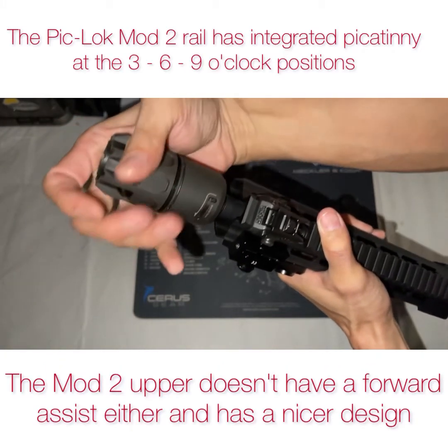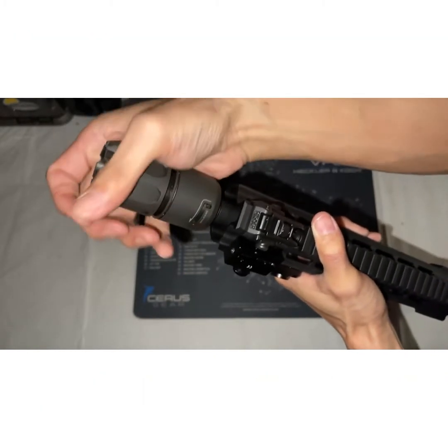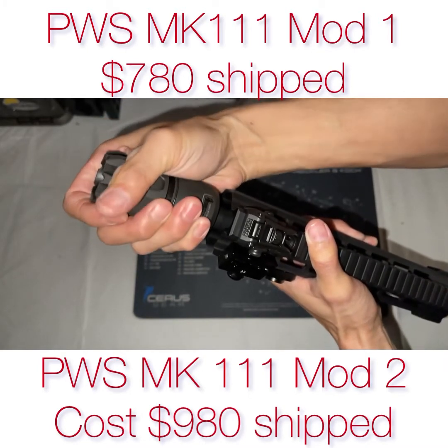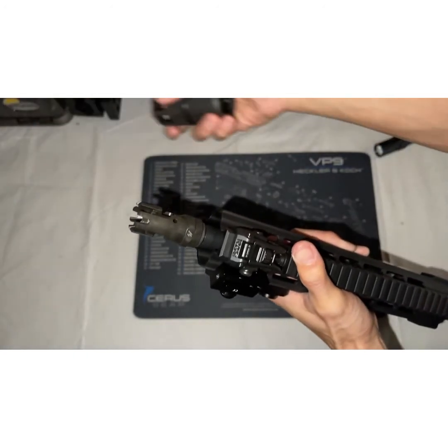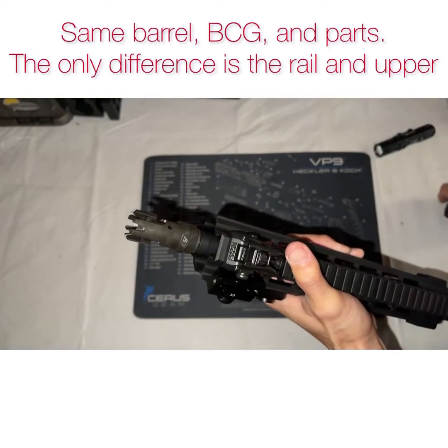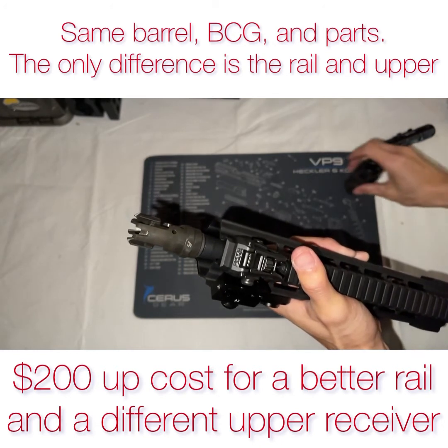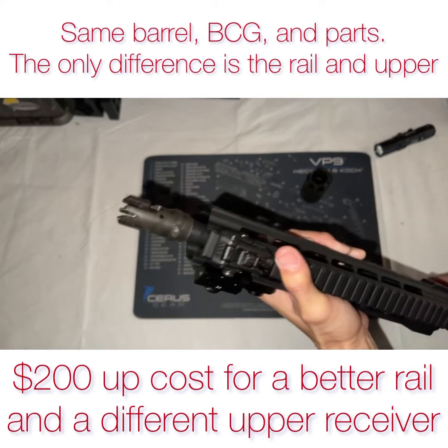It's still the same internally, but I paid $780 for this upper complete new, and the Mod 2 was almost $1,000, so I saved over $200 by going with the Mod 1. And everything internally is exactly the same, so the only thing I would be paying for was a better rail and a better upper receiver.